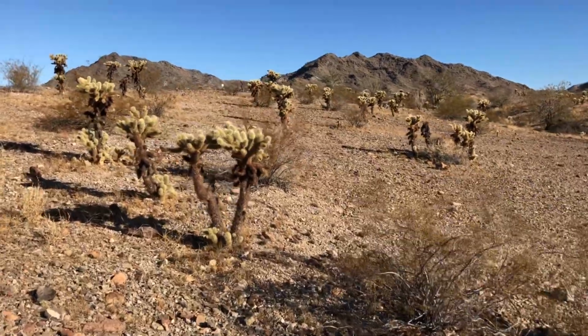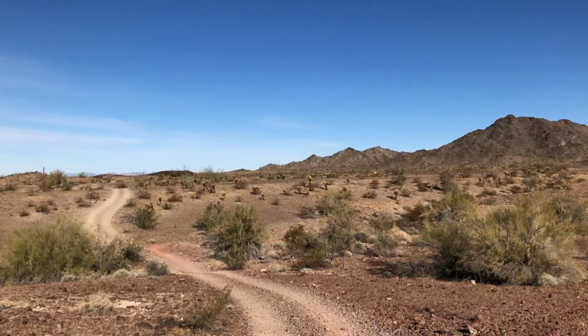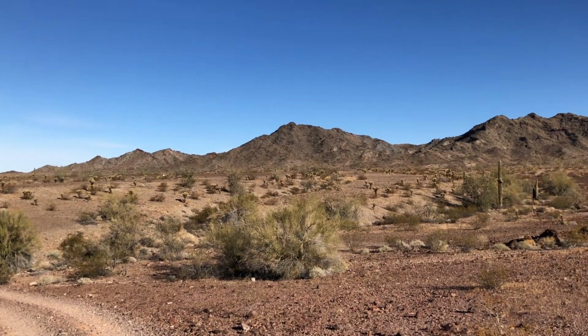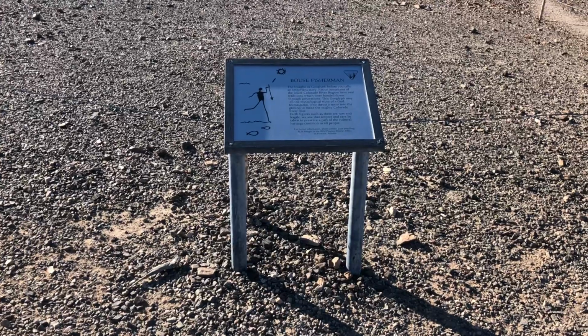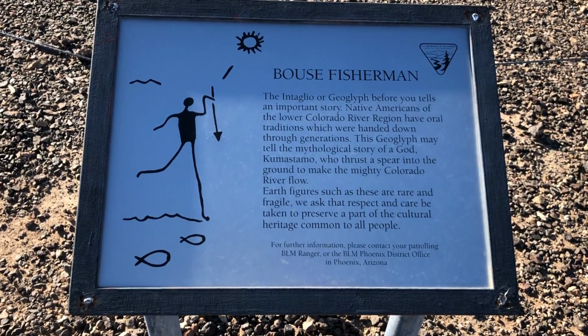As you're walking, enjoy the scenery, the chollas and the occasional saguaro. It kind of feels like you're in the middle of the desert, but you're, like I said, quarter mile from your car. So even on a hot day, this should be pretty doable. Once you do get here, there's a little kiosk that explains a little bit, but I already told you pretty much everything that's on it.